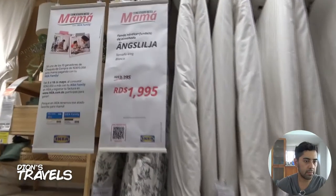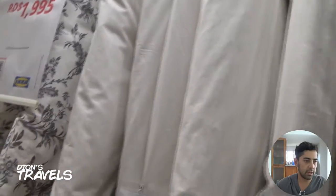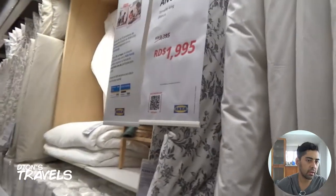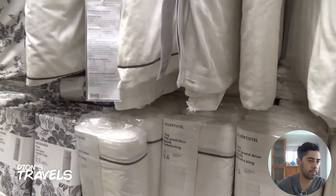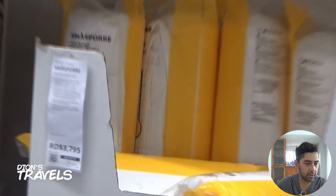But what you don't want to get is bedding and stuff here. So this is just the cover for the blanket, and it's already about $40 just for the sheet cover. Yeah, see, $19.95, about $40. It doesn't come with anything inside. The stuff you put inside is separate. Yeah, here we go. The stuff that you put inside the sheet, that's $76 for it. What the hell?